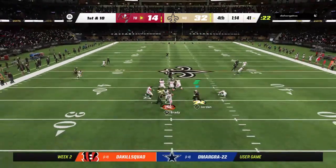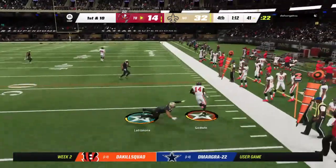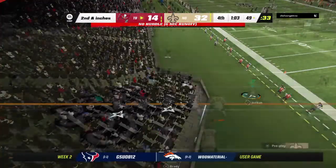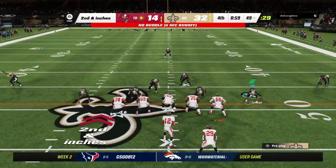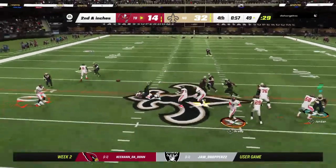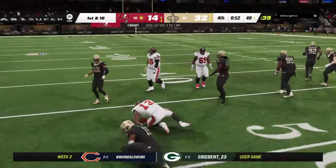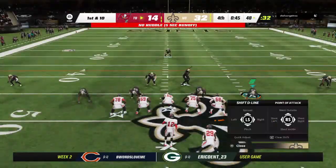Now Brady. Out route, and the ball is caught by Godwin. And they'll get him down on the other side of midfield. So not quite a 1st down just yet as they come up on 2nd and less than a yard. And they're able to work this across midfield to the 48.